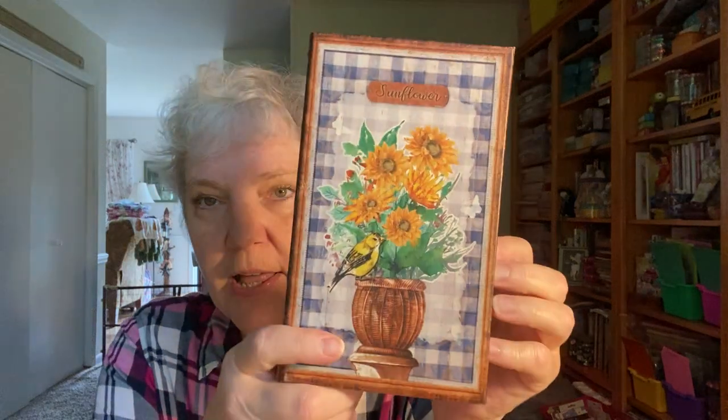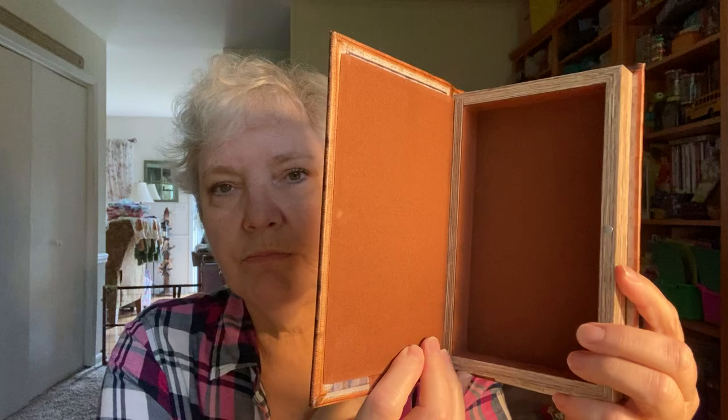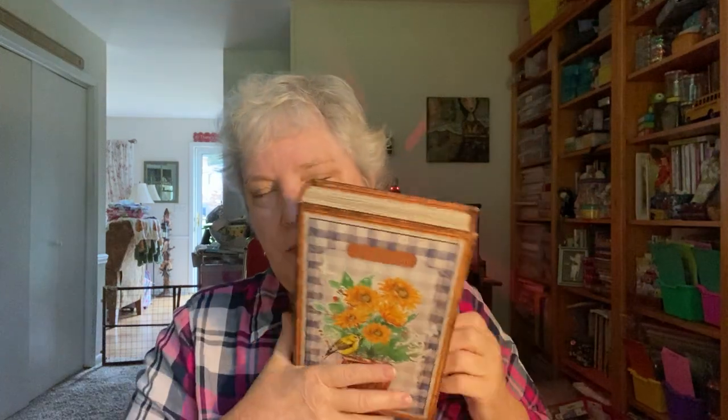I also found these little sunflower, now you know sunflower, I had to get it. These little sunflower book boxes, looks like a book on the shelf, but it's really a little keepsake box. It's too much light there, is that better? Yeah. And I got the bigger one.